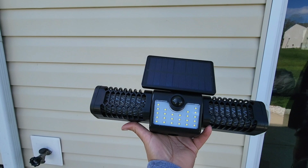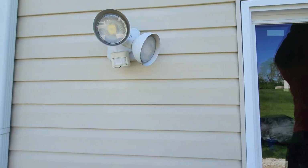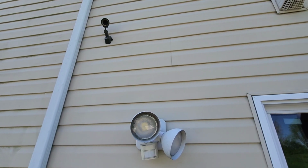So we decided to hang this bug zapper thing. It's a bug zapper and a spotlight. So we have this light, that spotlight, that camera.